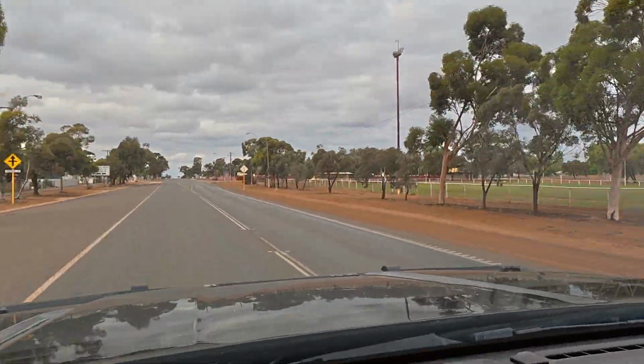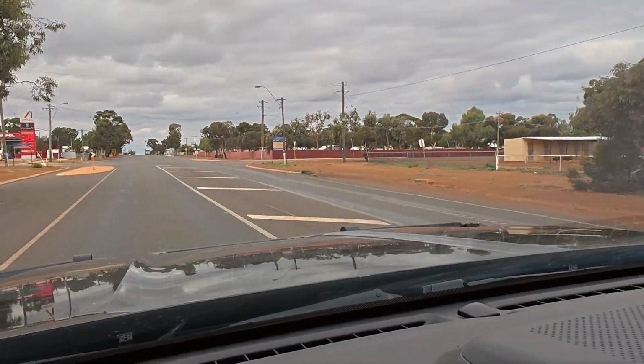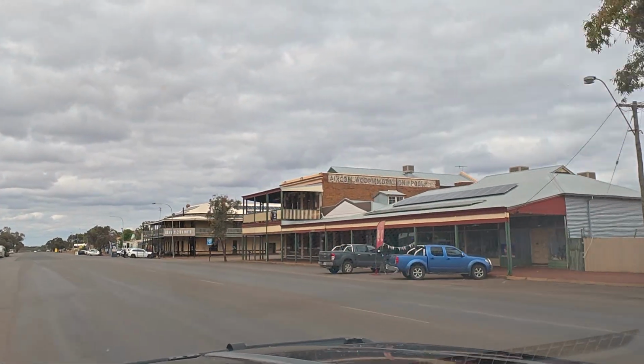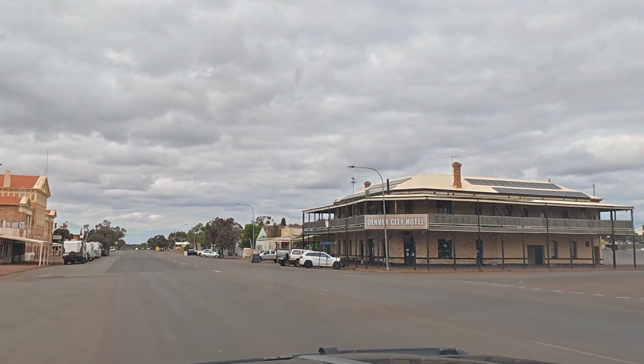We roll into Kalgoorlie, once the epicentre of Western Australia's gold rush back in the 1890s. Back then it was bigger than Perth, and these days it's a quiet outback town with a proud past, and you can still spot the old buildings that hint to its golden heyday.